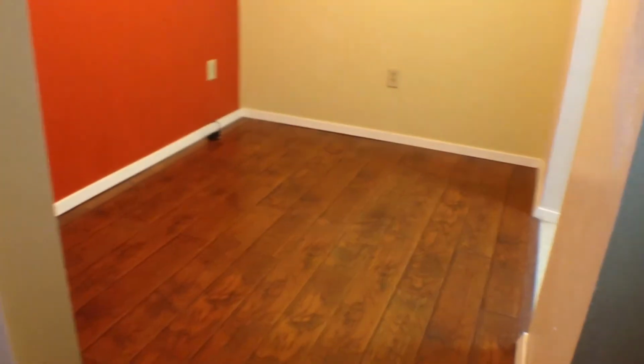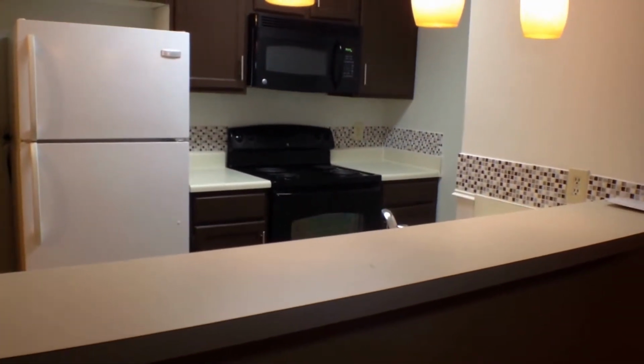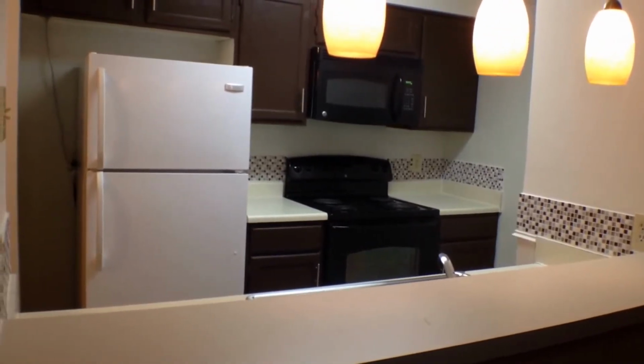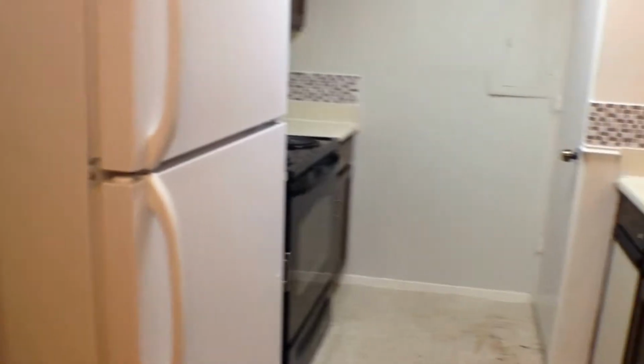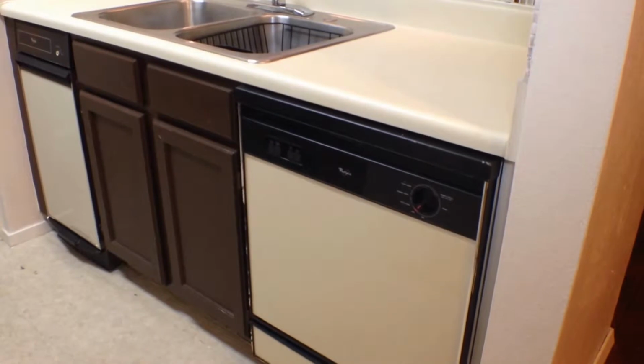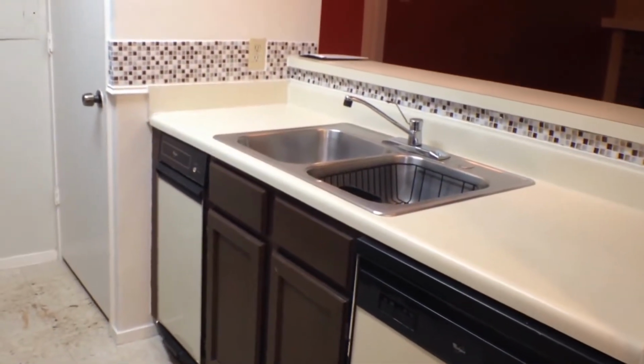There is a dining area just off of the kitchen. The kitchen is open to the main living area. Kitchen features refrigerator, electric stove, and microwave, as well as a Whirlpool dishwasher and trash compactor.